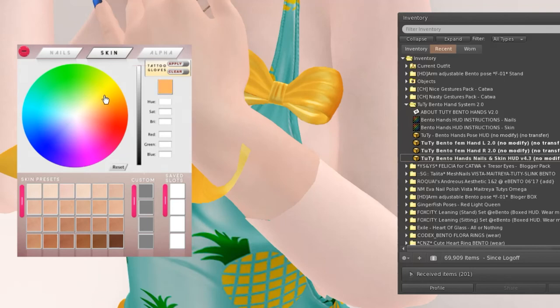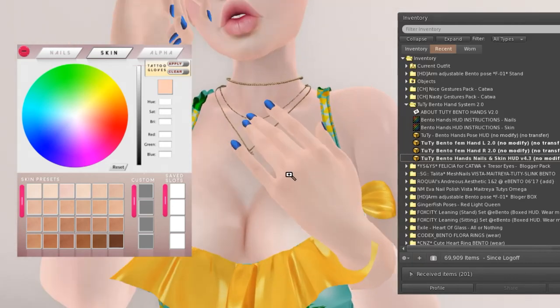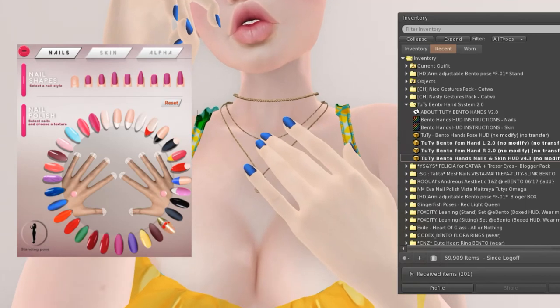I meant you can change your desire, but it's going to take a while to find what you're actually looking for, in my opinion. Like, yeah. Nice hands, though. I'm just going to leave them the way they are so you get an idea of what's going on here. Nails you can change.